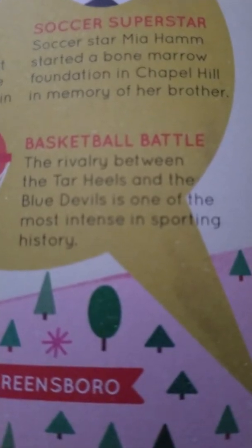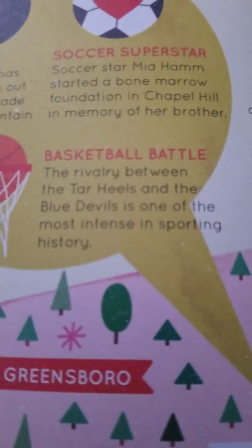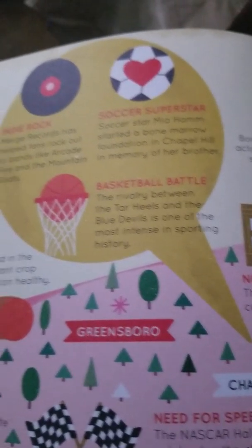So, under North Carolina, it says basketball battle. It's early. The rivalry between the Tar Heels and the Blue Devils is one of the most intense in sporting history. The Blue Devils. Who are they? Polly will probably know. So, like I say, it's got interesting facts. So this definitely will be a very good book for all kind of facts and for me to make up tests for Polly. But like I say, it's a huge book.